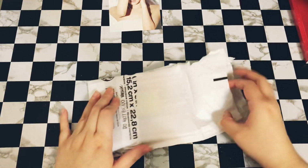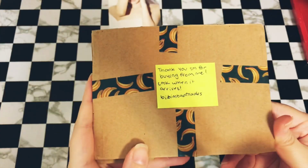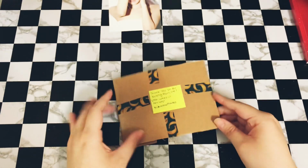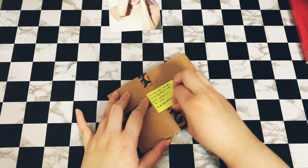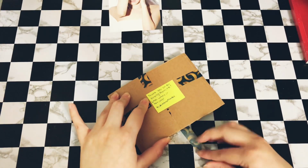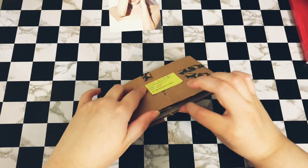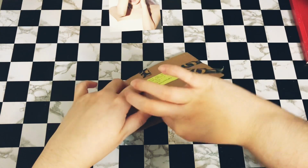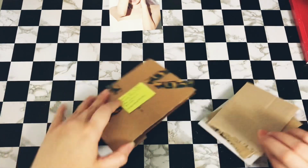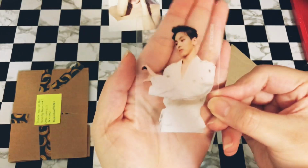Next is this one. This was actually something I bought, and it is a Shownu thing. This is what I bought from Instagram, and this washi tape is so cute. Oh, I didn't want to rip that, but it is done. Let me see if I can slide them out. Okay, I'm trying.